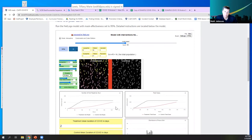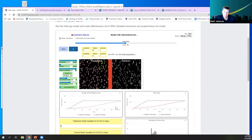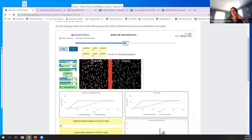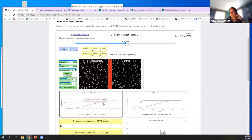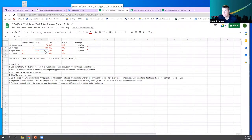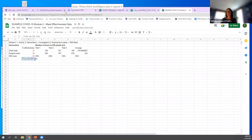We're getting there. All right, looks like we hit it. Sweet. All right, so 237 hours, 250 people became sick. Now, these aren't real hours. They're ticks on the modeling program. So we're not exactly claiming hours, but that's the unit, if we're going to compare units of time. Yeah, for the model itself.